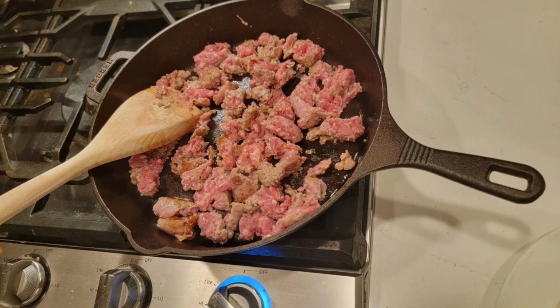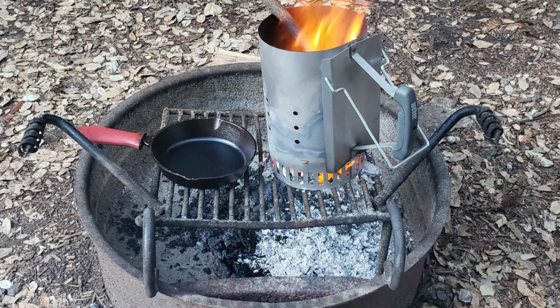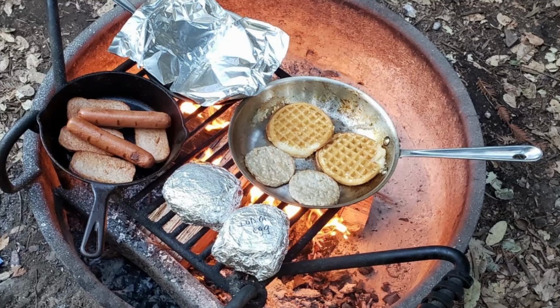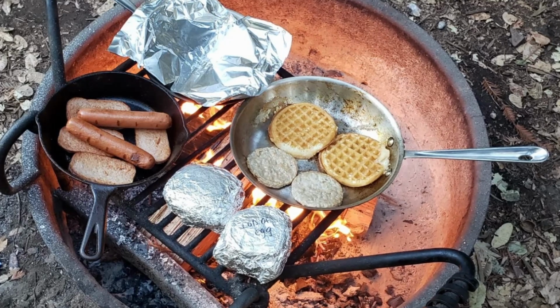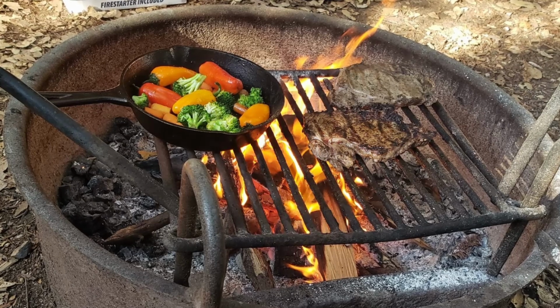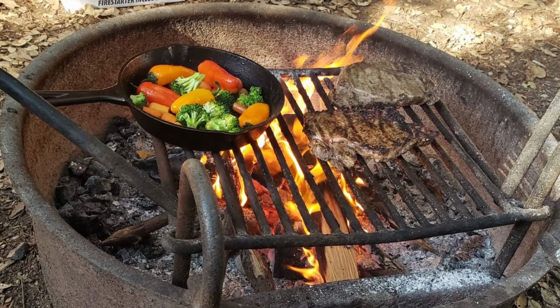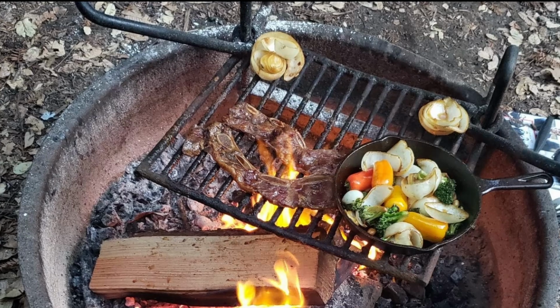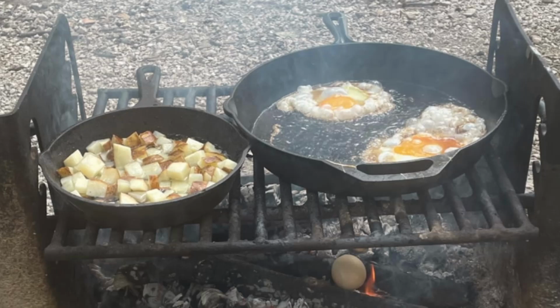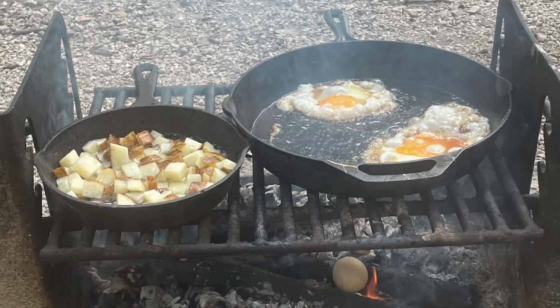Final verdict. The Mercer Culinary pre-seasoned cast iron skillet 8-inch is a versatile, durable, and reliable kitchen essential. Its heavy-duty construction, superior heat retention, and ease of maintenance make it a fantastic investment for anyone looking to elevate their cooking game. Whether you're a seasoned chef or a beginner cook, this skillet offers the performance and longevity you need to create memorable meals.